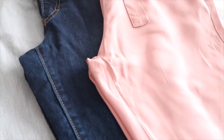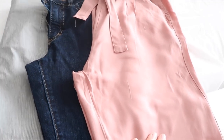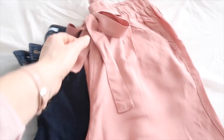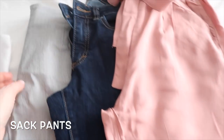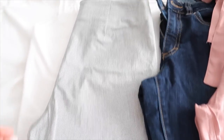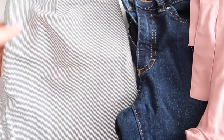Okay, so a couple of new additions to my closet. I got two new pairs of pants. This pair is what I got from Rapsodel. This is a dusty rose, kind of like a parachute looking pant. And then these ones are more fitted, and these I got from Target. They're by the brand A New Day.